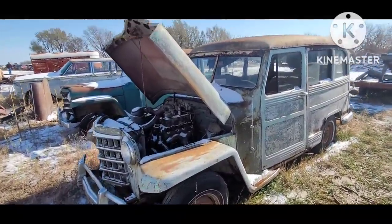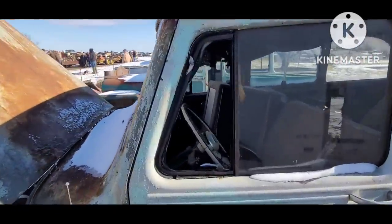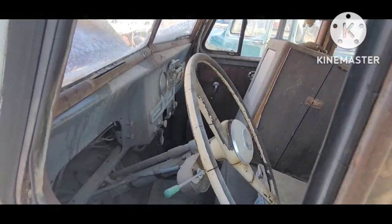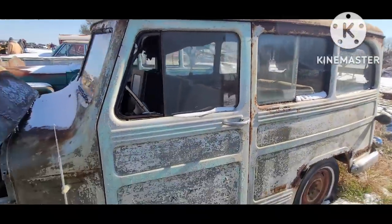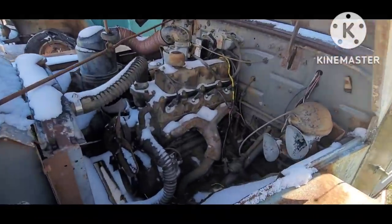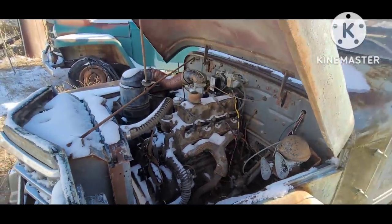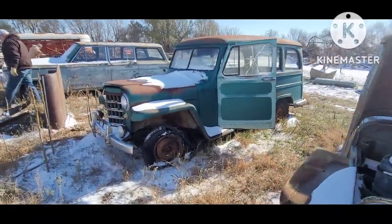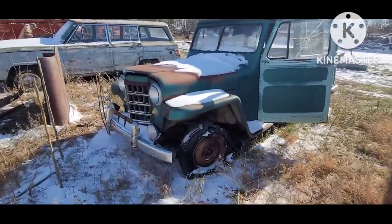1950s through early 60s Jeep station wagons. These were built about 10 years, 54 through 64. And just in that short decade, there were a lot of running changes that they made. This one you can see has the overhead valve four cylinder. I'm not super crazy on all the differences, but you can use those to tell the model years.